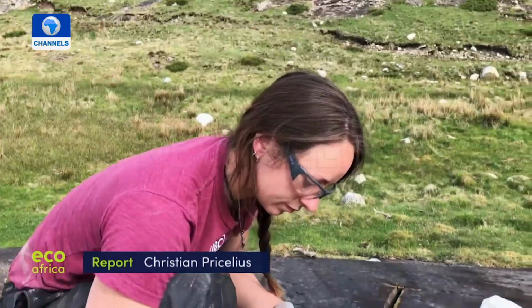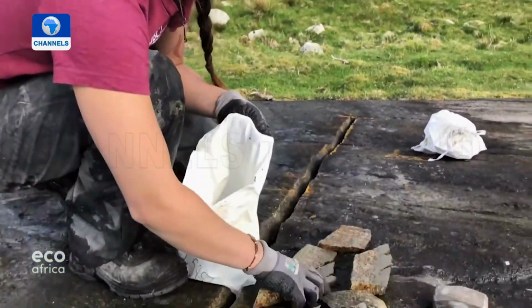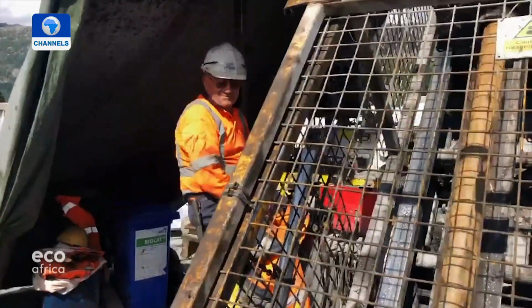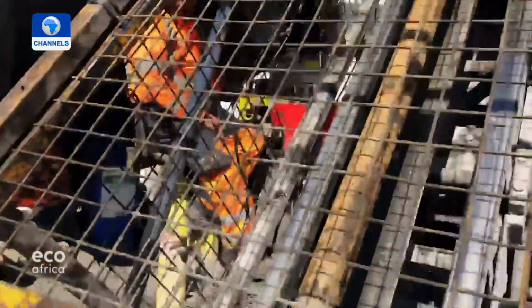Norge Mining says it already has enough funding from investors and hopes to start mining much sooner. For the European Union, it can't come soon enough.